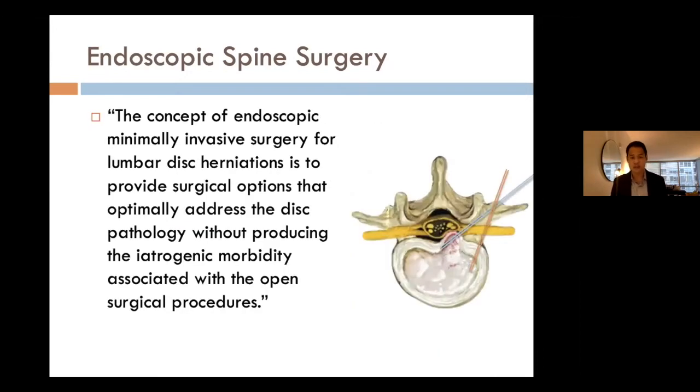So the concept of endoscopic minimally invasive spine surgery is to provide options that optimally address pathology of the spine, including the disc, without producing the morbidity associated with open surgical procedures. So what we mean there is that it allows us to access the spine without splitting muscle, without having to take too much bone, and allows safe, direct visualization of the spine. Whereas in other MIS techniques, you either have to end up splitting some muscle and dissecting down, you have to remove some bone to get to where you need to go, or you're unable to directly visualize what you're doing. Endoscopic spine surgery kind of gives you the best of both worlds of visualization and minimal dissection.